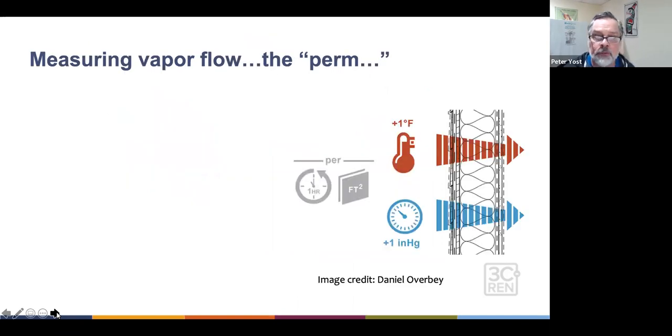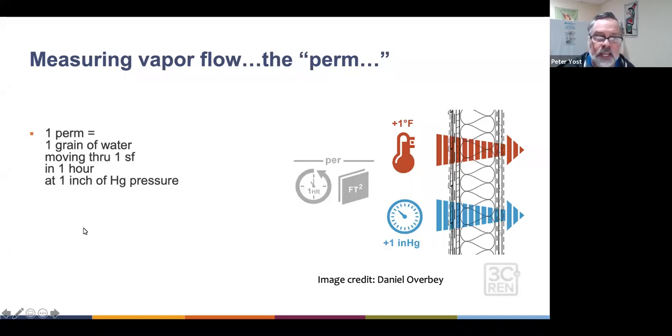How do we measure that pressure? Well, you'll hear people talk all the time about the perm rating of a building material. The perm rating is based on a unit of measurement called the perm. What is a perm? We know that it's a way to understand how water as a gas moves through building materials, but what is it actually equal to? 1 perm is a grain of water moving through 1 square foot of building material in 1 hour at 1 inch of mercury pressure difference.